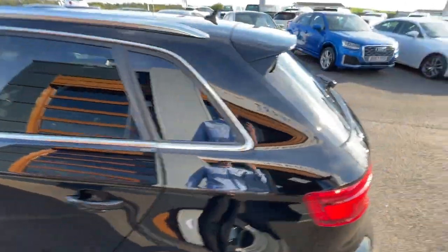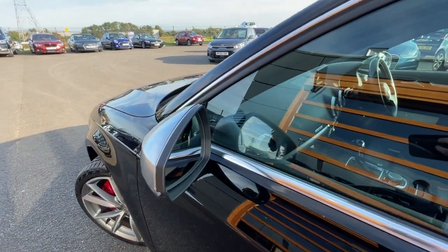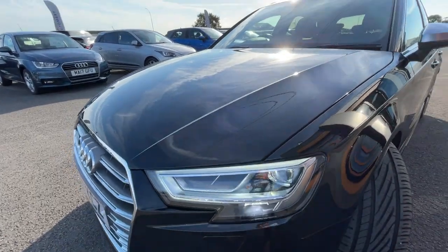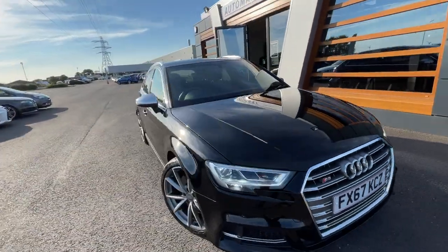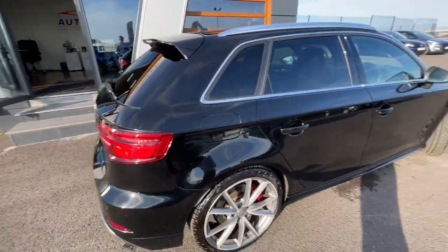Not only that, it comes with the privacy glass at the rear and the tailgate with the silver sheen roof rails and the auto dimming rear view mirrors, which are heated, and they also fold. Not only that, at the front and at the rear they have the LED dynamic indicators and LED headlights with the headlight washer system. Really nice car. Not only that, it comes with the sport suspension and, like I mentioned, the rear privacy glass. Really nice car. I'll just show you inside of the vehicle.